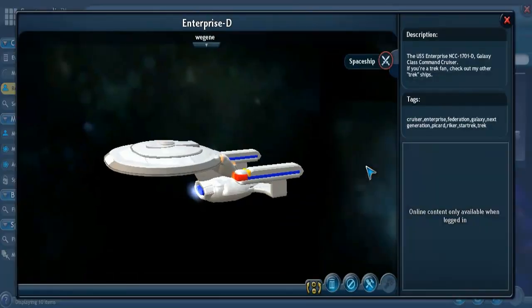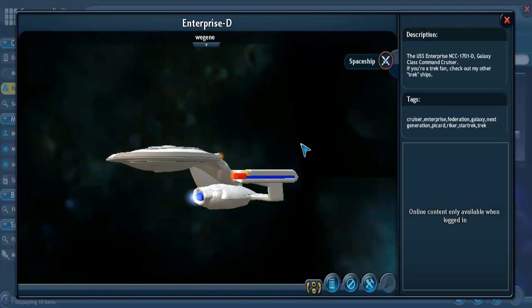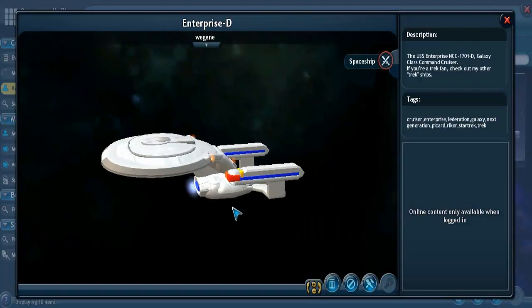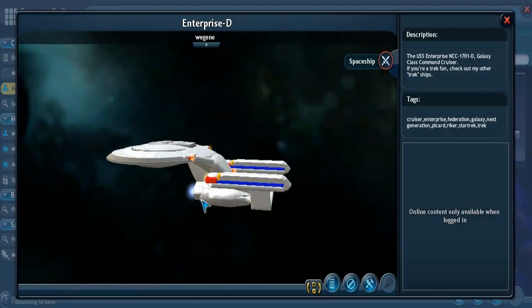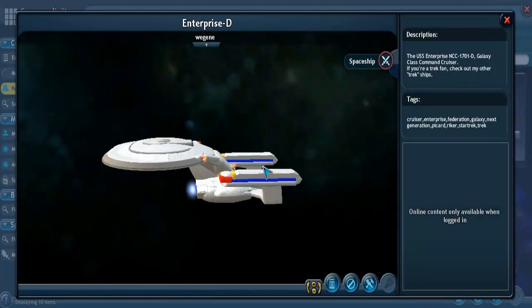And then on to the very famous Enterprise D, captained by Jean-Luc Picard, played by Patrick Stewart. The Enterprise D is a Galaxy class, and survived through all of the Next Generation episodes, which I believe is 7 seasons, and made it to Star Trek Generations, where it met its end. It was capable of separating into a saucer section and a main battle section.